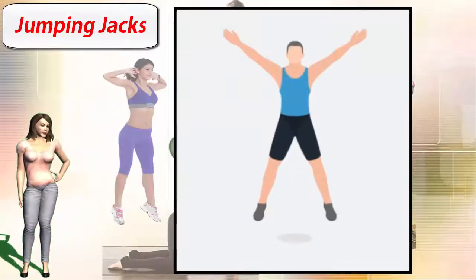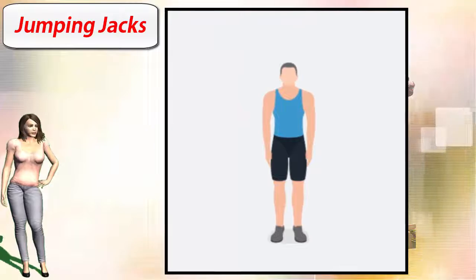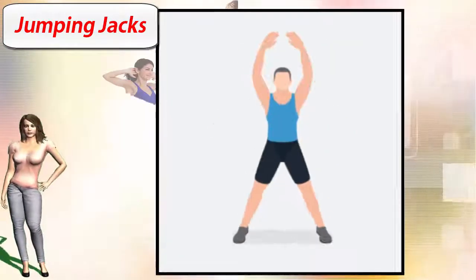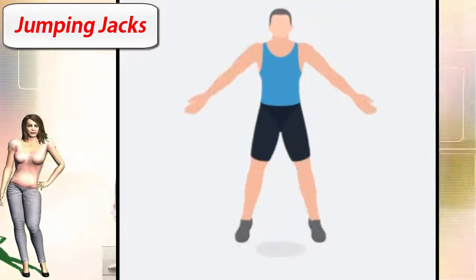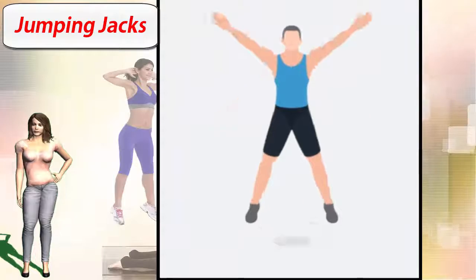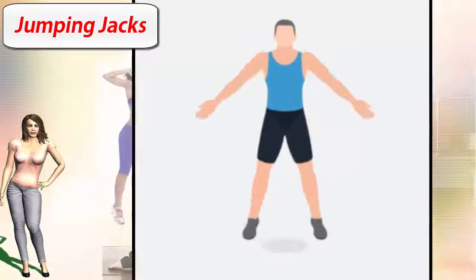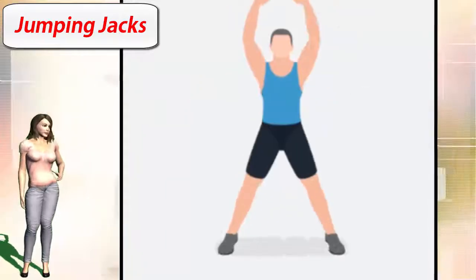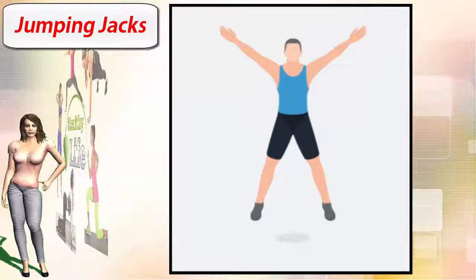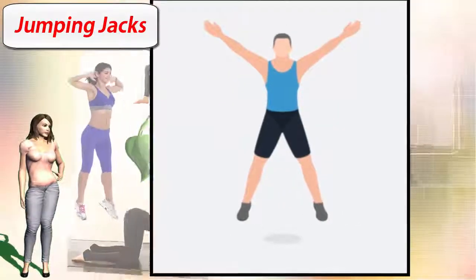The benefits of jumping jacks are: 1. Great cardio exercise, makes heart and lungs stronger. 2. Builds stronger muscles. 3. Improves coordination. 4. Aids weight loss. 5. Easily modified. 6. Improved flexibility. 7. Tones the muscles. 8. Improved stamina and stability.